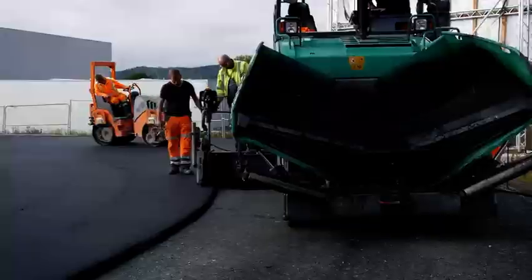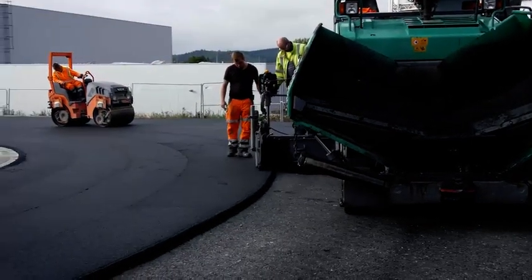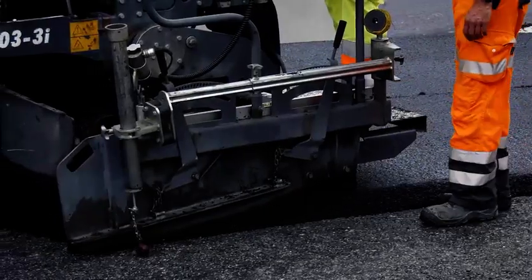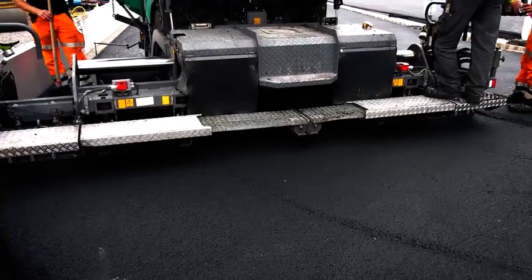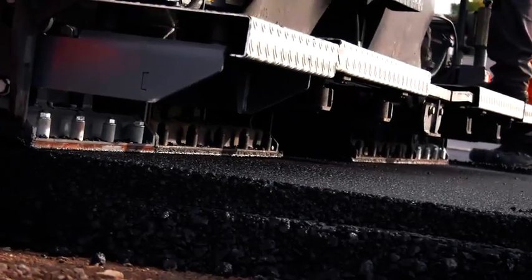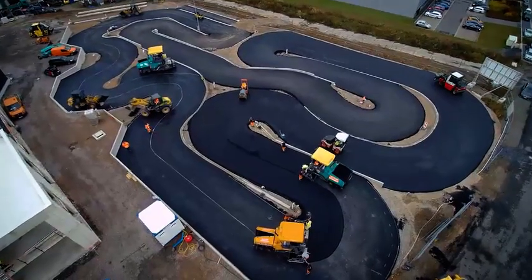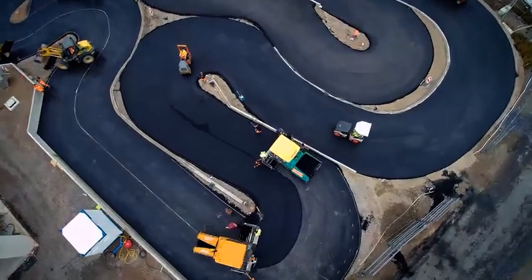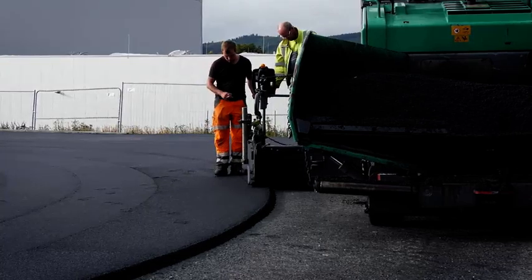Two pavers worked hot-to-hot to achieve an optimum bond between layers. The 2 AB340TV extending screeds were fitted with a set of bolt-on extensions for this purpose. This enabled the entire stretch to be paved seamlessly, even though the width varied between 5.8 and 9 meters.